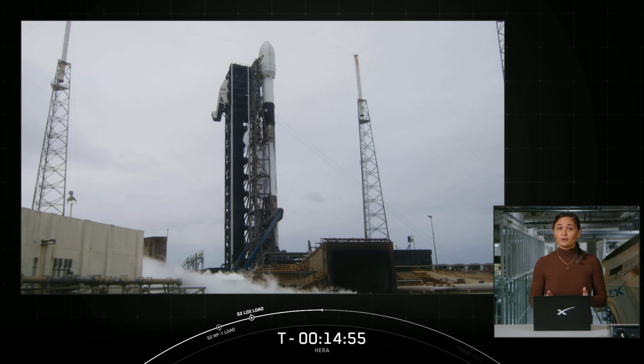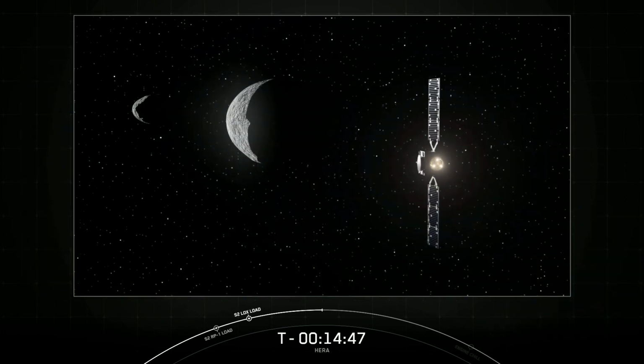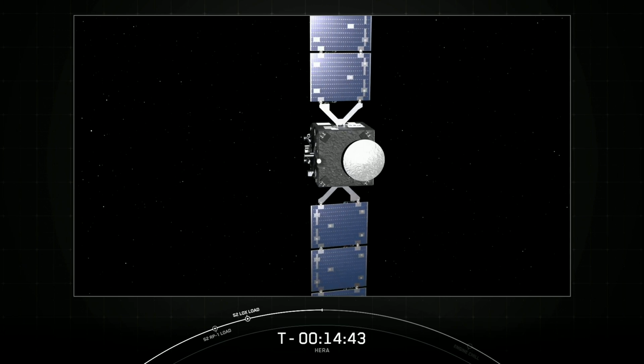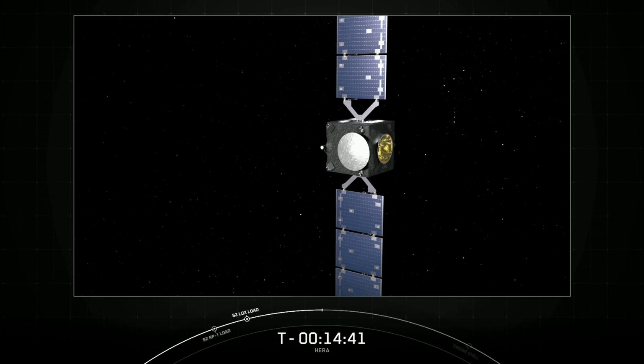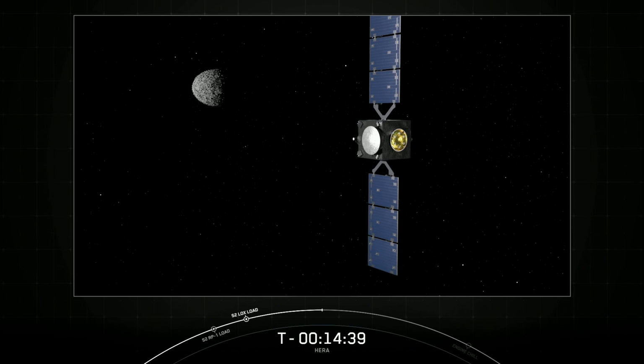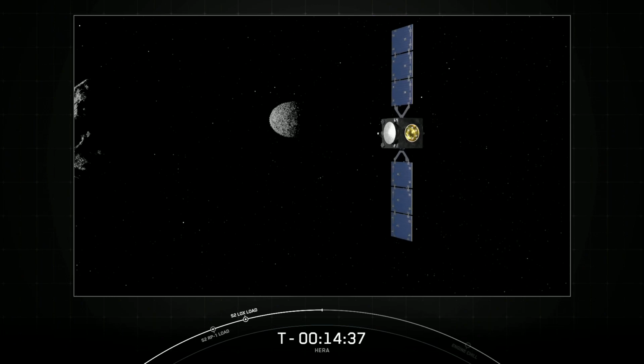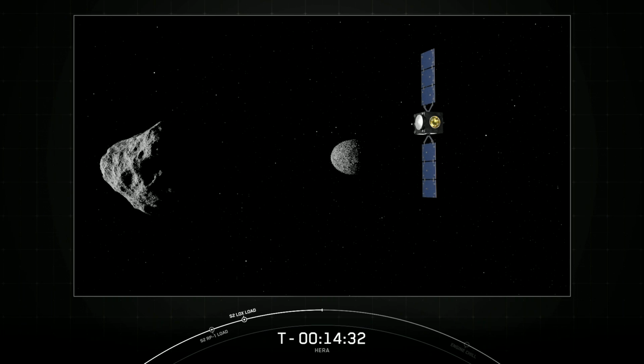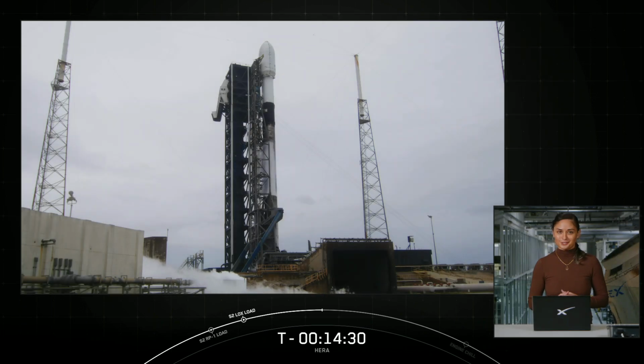And they will actually end their mission by landing on Dimorphos, which is 170 meters wide, or roughly the size of the Great Pyramid of Giza in Egypt. Hera is expected to arrive at Dimorphos in late 2026 to begin its 6-month investigation, delivering researchers on Earth critical data about future asteroid deflection missions and continue to grow our understanding of asteroid geophysics and build our knowledge about the formation and evolution of the solar system.